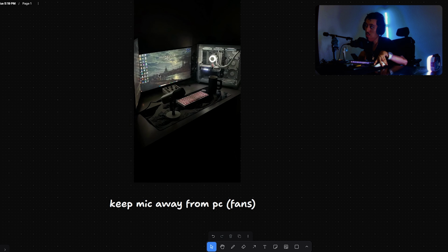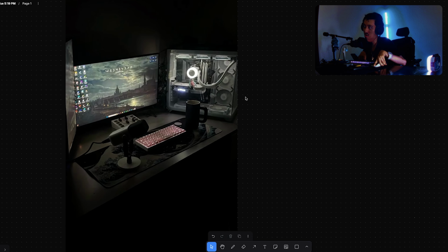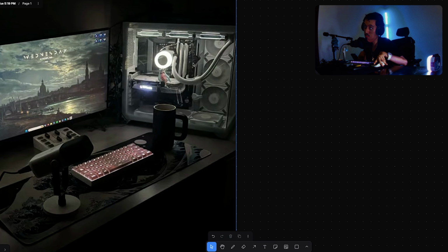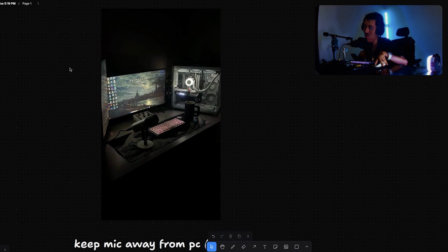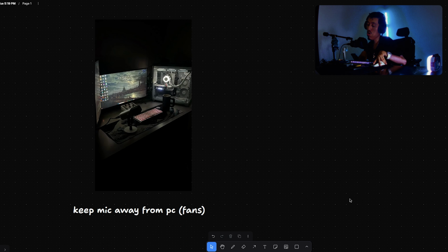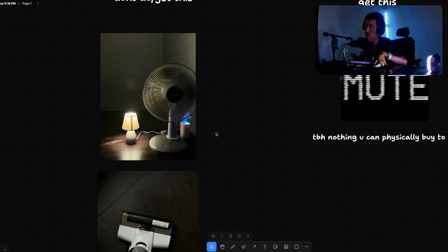And then lastly, the microphone for your PC. Don't put it on the same side as your PC, alright? Make sure it's at least a good distance from your PC, because your PC also has what? Fans. Unless you have pure water cooling, then I don't know what to tell you, man. But still, there's static and other stuff that might interfere with your microphone and interfaces. So that's a good thing to do, to keep your microphone away.